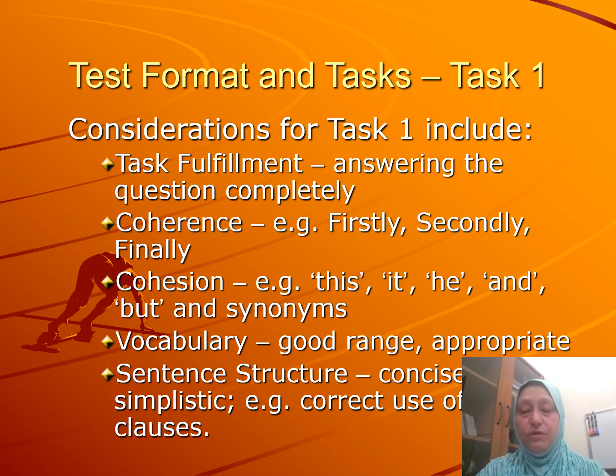Vocabulary is very important, so you need to know quite a few words. In other videos, I will be explaining a variety of words that are related to the IELTS exam. Sentence structure is very important. So it is very good to have complex sentences. However, like I've explained before, if your sentences are complex and they are confusing, they're not good. So you need to have sentences that are clear and not confusing. Let's continue.